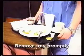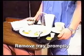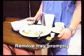Never take anything off the tray to eat yourself, even if your client offers it to you. And if you notice a family member or visitor eating off the client's tray, let the nurse know that also. After the mealtime, it's important to remove the tray as soon as the client is finished eating, or if they're in a dining room, to allow them to get up and leave the room.